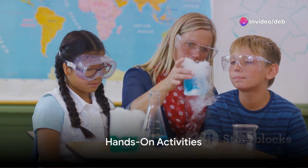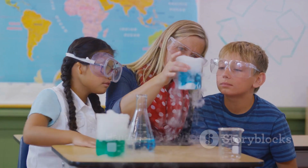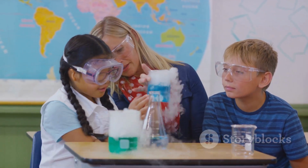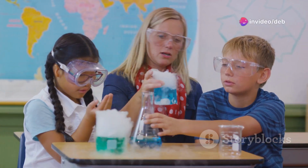Hands-on activities are another great way to engage students. Science experiments, art projects, cultural demonstrations, these allow students to actively participate and learn through experience.